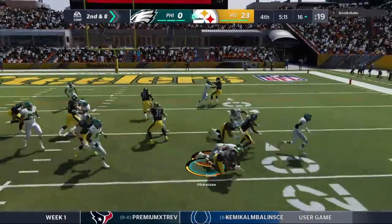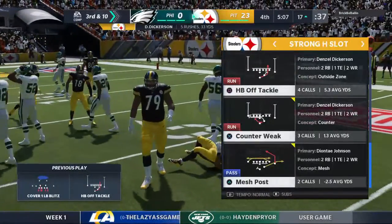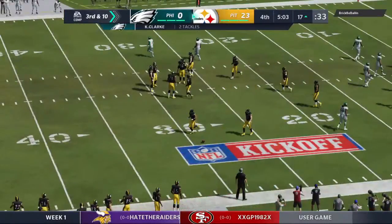They'll keep it on the ground. Dickerson. And this play gets blown up. They'll lose yardage. Back at the 17. On the stop. He lost 2 there. And it's 3rd down. 3rd and 10.